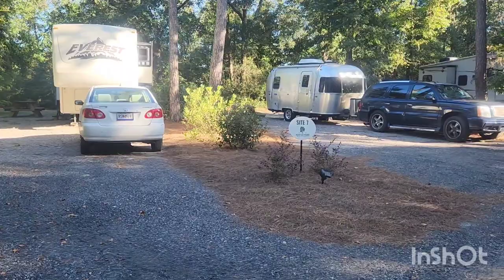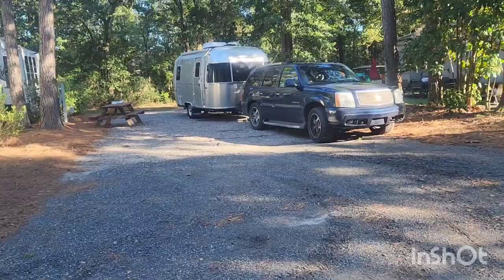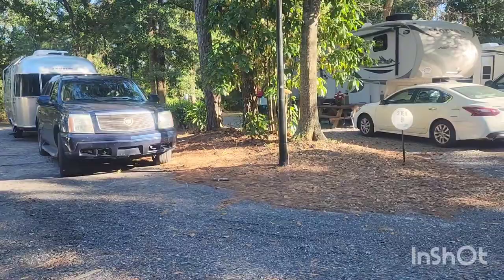The children love the decorations. Site number 7. That is like a shorter site, but it would be fun on it because it's wide.